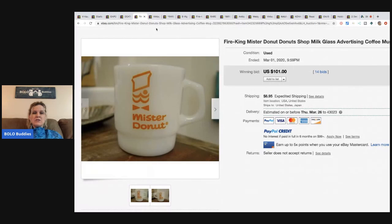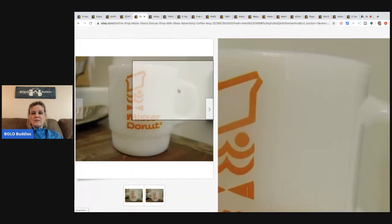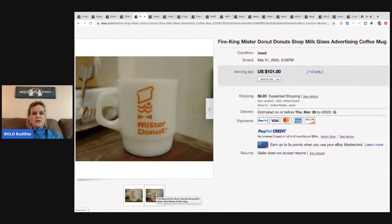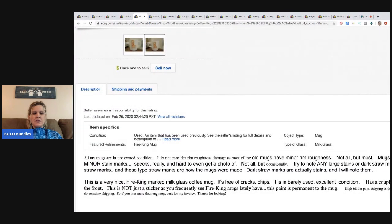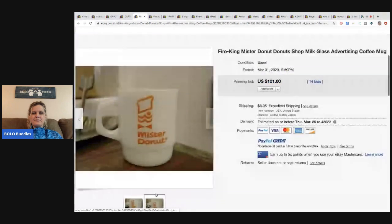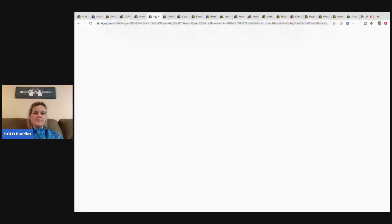All right, Mr. Donut, another Fire King. So this is milk glass. This is what milk glass looks like. It has a pretty distinct look to it. Again, no picture of the bottom. Darn. $1 with 14 bids and the buyer paid shipping.